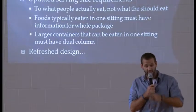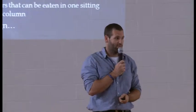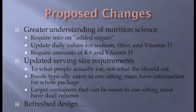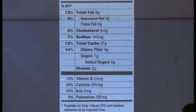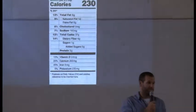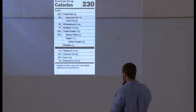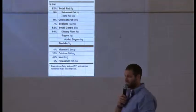Here's some cool things that I didn't know either, which I like a lot. The FDA is going to be trying to make some changes with the nutrition label, hopefully in the near future. Some of them have already kind of gone through. There's going to be a greater understanding of the nutrition that's going on in there. They're going to require info on added sugars. So if you look here, you're going to see dietary fiber, sugars, and then added sugars. The sugars that are there are sugars that occur naturally. Like if you're having dairy products, it has galactose. If you're having something with fruit, it has fructose. Those are all natural sugars. But that high fructose corn syrup stuff, they're going to have to start showing you how much of that sugar is added.